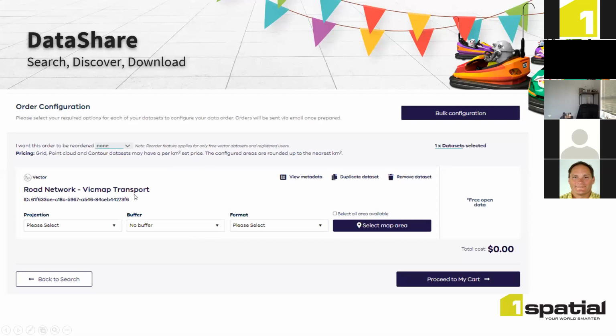This is a snapshot of the actual ordering component of data share. This page here is the bit after you've searched and discovered and highlighted the data set of interest. So in this example here, we're using our VicMap transport data set. And this is outside of the vector data platform rebuild that I've just shown you. We partnered up with Open Datasoft software that is licensed by a company called Peclet out of Sydney, and we rebuilt the Spatial Data Mart front end on their technology. And this is an example of one of those pages on that data share site.